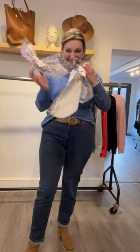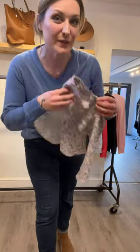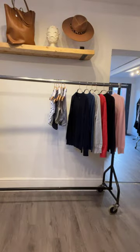Yes. This is what makes that outfit fabulous. That is what changes the outfit. Absolutely love this with this colour. I think that's absolutely beautiful. So yes, that is my second outfit. And I'm going to hop along.